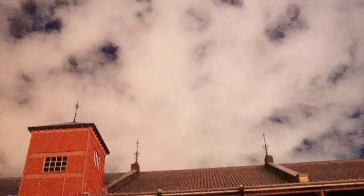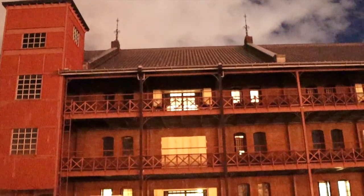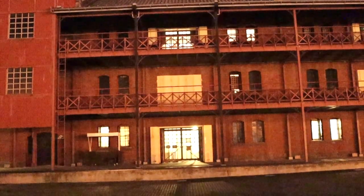One of the main attractions in the Minato Mirai area is this old red brick warehouse that's been restored. Nowadays, it contains lots of shops and restaurants.